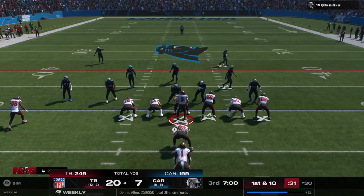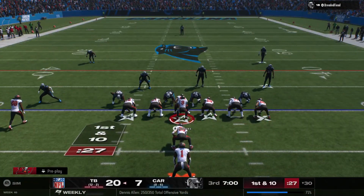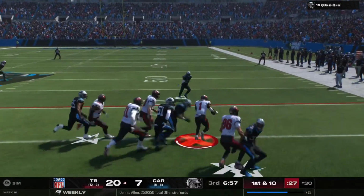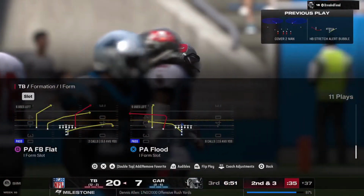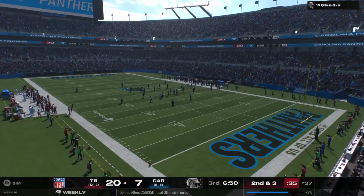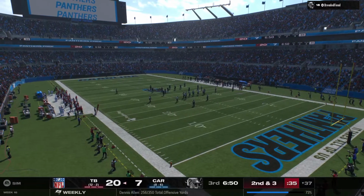First and 10 now from the 30. The give now to White, and he found some running room for a nice gain. It's a solid 7-yard pickup on 1st down. Now they're going to have 2nd and 3. Well, that doesn't net a 1st down. You get yards like that in the run game, you will take it in the NFL.